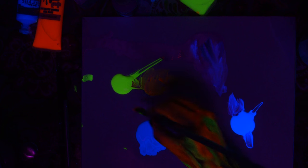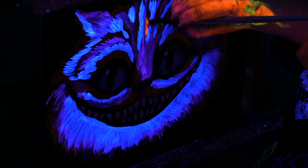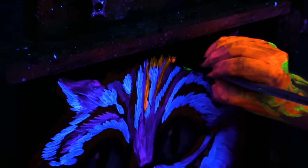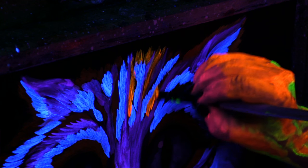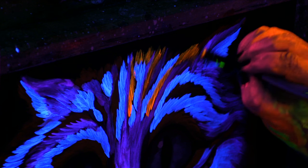So I'm going to pull a little bit of my orange. Every once in a while, I'm going to get a tip of the yellow in there. And I'm going to start taking his little fur and putting it on fire. Can you see the fire in his fur? I am literally piecing in what he's going to look like. When you go look at him in the other video to see what he looks like in regular light, you're going to be blown away.